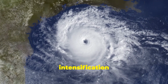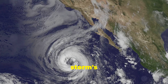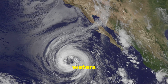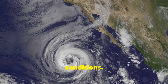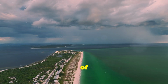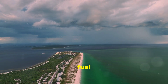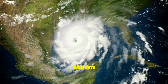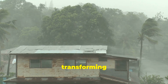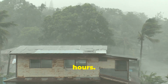Idalia's rapid intensification into a major hurricane took many by surprise. The storm's path and intensity were influenced by warm ocean waters and favorable atmospheric conditions. As Idalia moved over the Gulf of Mexico, it encountered a region of exceptionally warm water, which acted as fuel for the storm's engine. As the storm churned over the open water, its wind speeds increased dramatically, transforming it from a tropical storm into a major hurricane in a matter of hours.